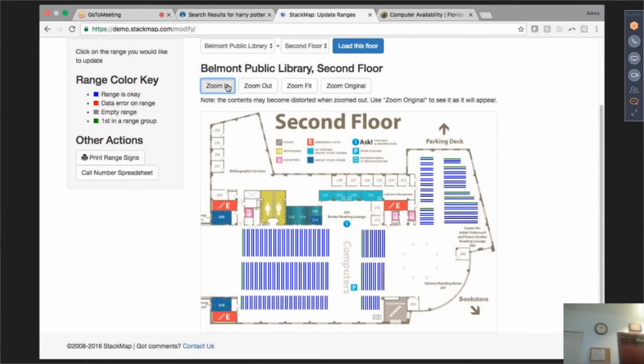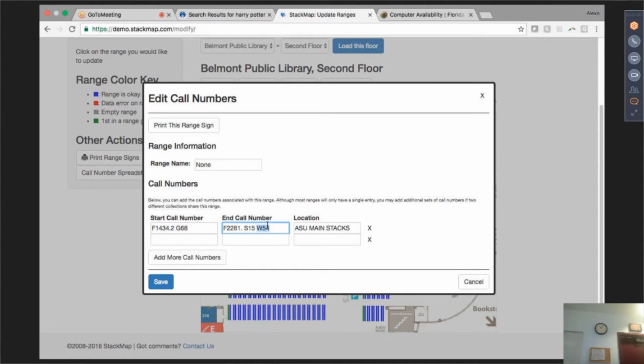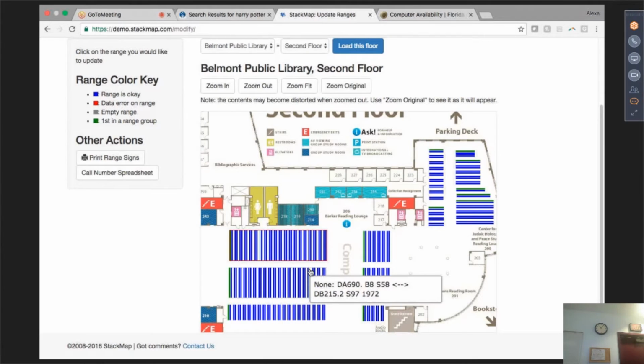You can go right down to the range, select the range, update starting call number, ending call number, and the location right here and click save. So that's another way to do it. You could even do your whole library that way if you really wanted to. The spreadsheet is probably a lot faster, but there is this method for anybody that doesn't want to use the Excel spreadsheet. This, in turn, gets transcribed to an Excel spreadsheet automatically.